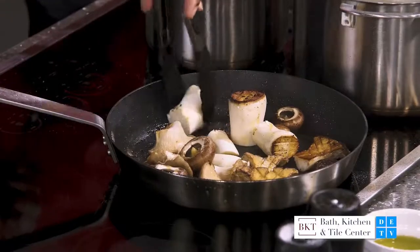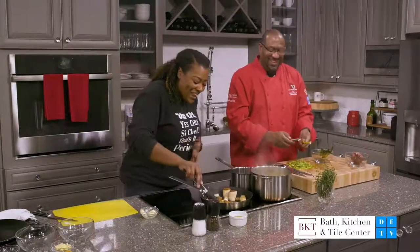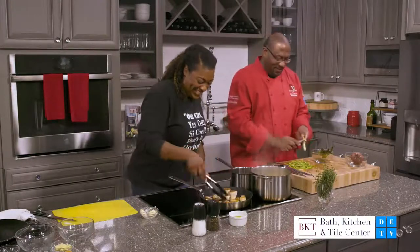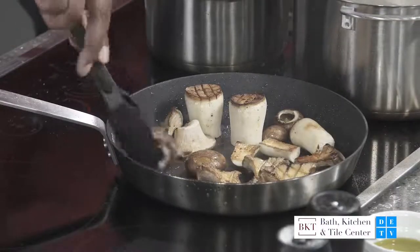I'm over here like, I might have some applewood bacon. Why do folks always want to add bacon? I don't know. You know me and bacon, we go together, like PB&J.